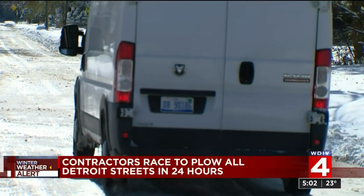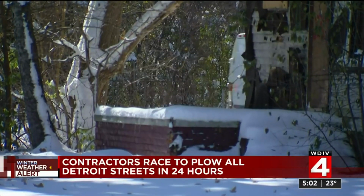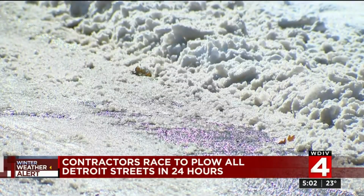The accumulation of snow is what's important. So we had to wait till there was about 6 inches or so of snow on the ground before we can call them. Once they are activated, they have about a 24-hour window to make sure that their contracts are completed. That means all of the streets within their areas must be plowed at that 16-wide path down the middle of the street so that residents can get to the major roadways.